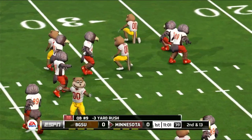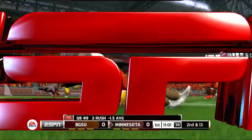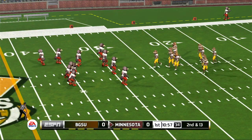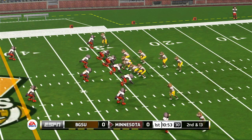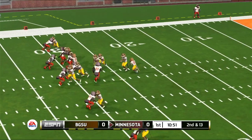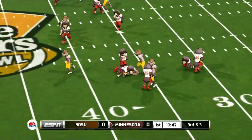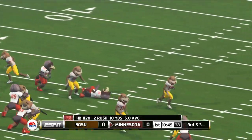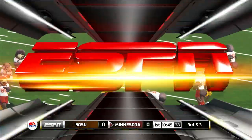Down, right around the 28-yard line. The defense was able to get really good penetration and drop him short of the line of scrimmage. From their own 28-yard line, it's second down. Run, left side. He's taken down to the 38-yard line. That's good for a gain of 10 yards. That makes it 3rd and 3.